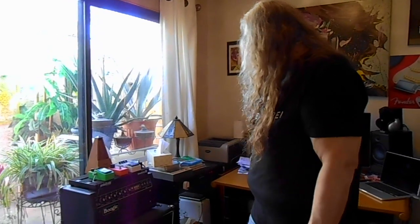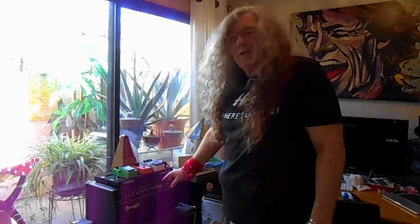So, first one. Mesa Boogie Mark I. Reissue from about 2008. I mean, research about those amps, learn about it. This is a great amp, and I think they were like $2,000 or so.